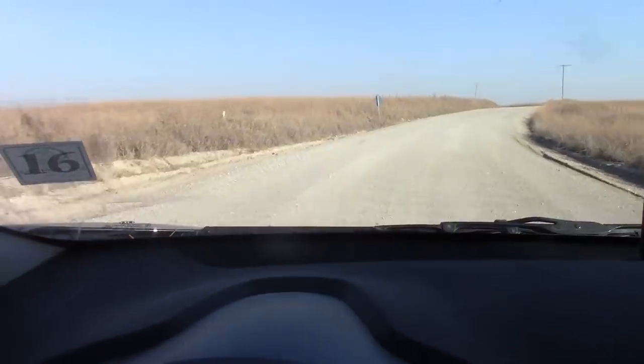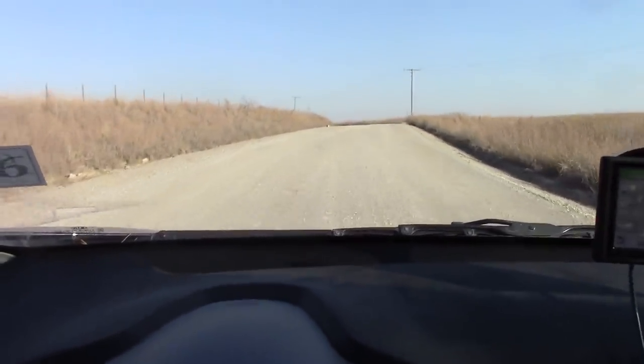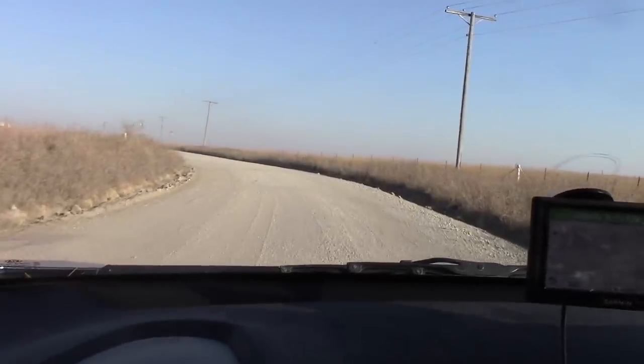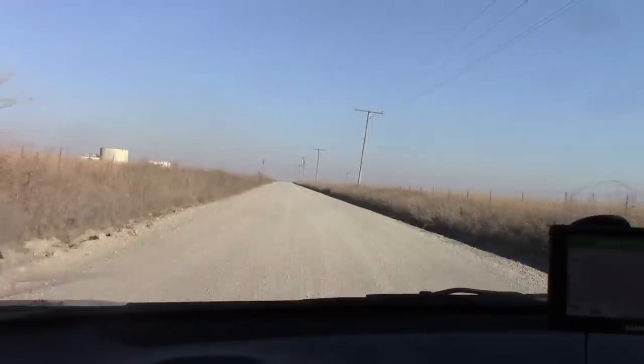Okay, so we just turned on 4 acre County road, and it's all gravel from here on out. No matter what, the Albans always got to wind up on a gravel road somehow. But this will take us right up to the lodge.